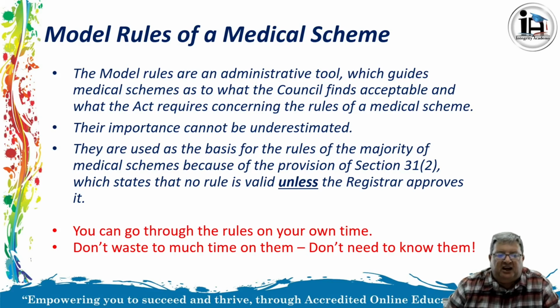Okay. You can go through the rules on your own time. Don't waste too much time on them. I don't. You don't really need to know all these rules. If you get the question, it might be one, but you can decide how much time you want to spend on it. I won't worry too much about that.